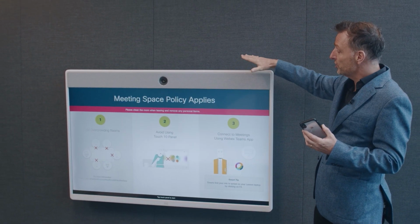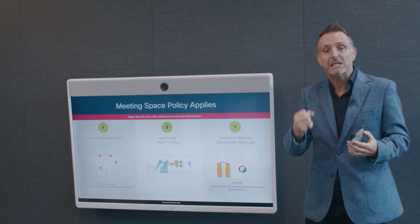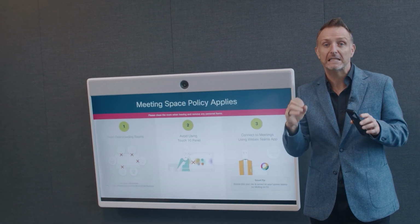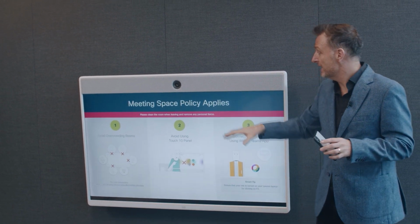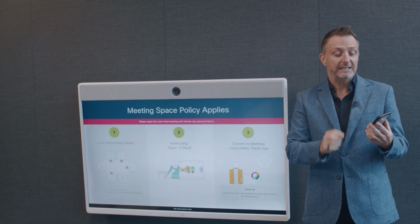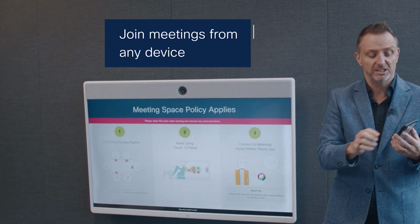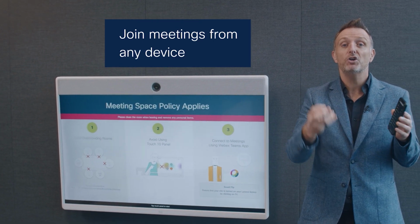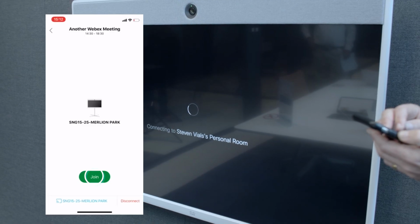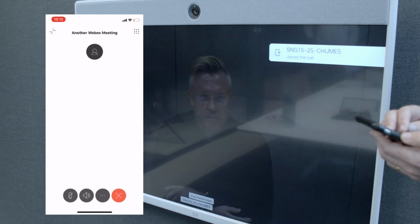You notice at the moment we're also using this for digital signage. As we come back to the office post-COVID, we're going to change the size of the rooms and the number of people who can be in them. And this is being outlined here, what the policies are. But for the moment, let's start our call. I don't want to touch this device. I'm going to use my mobile phone because the meeting is in the cloud. So it's that easy to start a meeting using a device I know and love. Let's keep going.